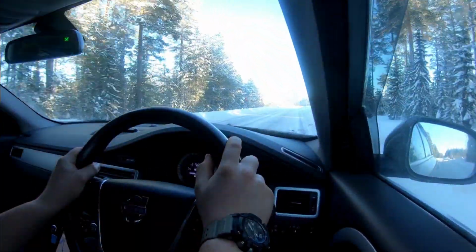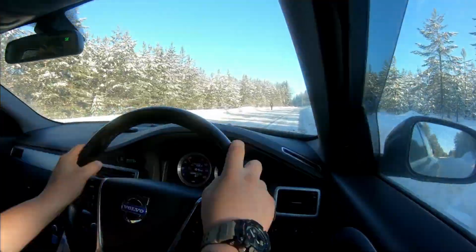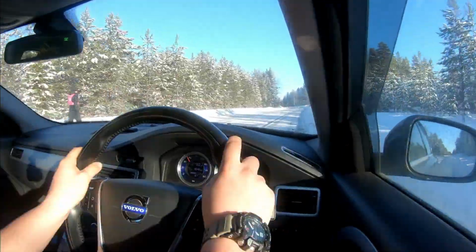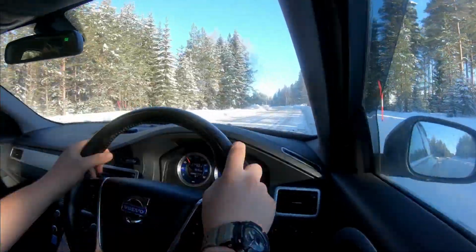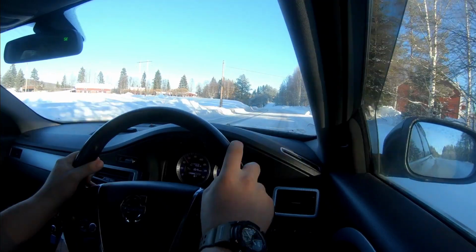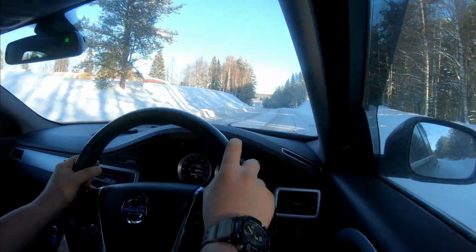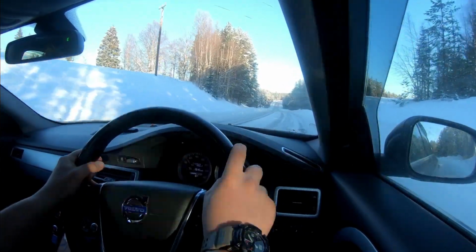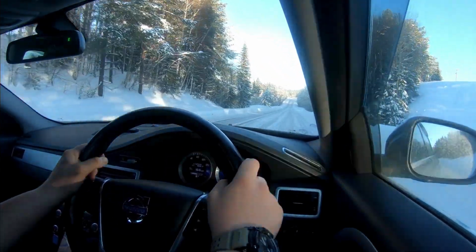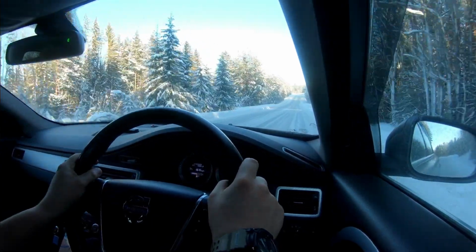Today you join me somewhere between Sundsvall and Arvidsjaur on the 90, the road's called the 90. And as you can see, it is a Swedish ice road. So I thought I'd bring you guys along and show you what it's like to drive on these Swedish ice roads, because actually it's not too bad. It's not actually that difficult.